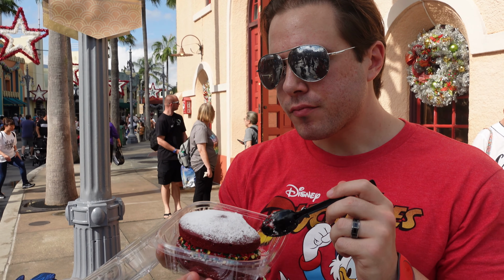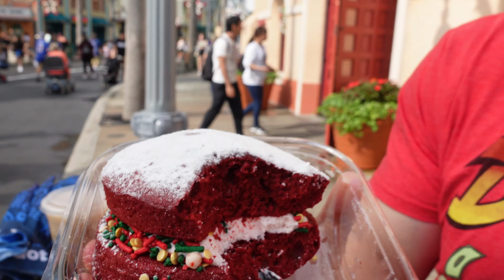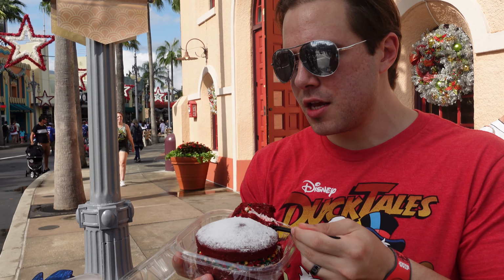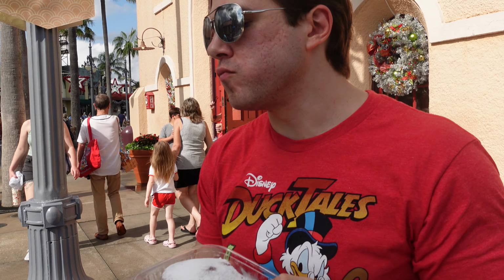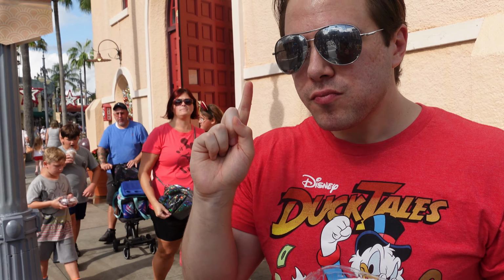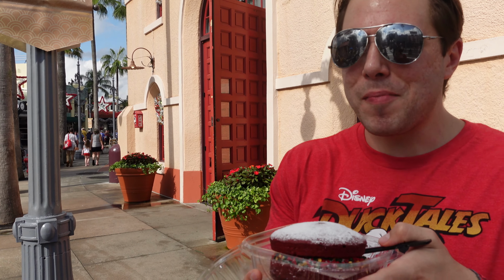Peppermint. Yes, it's peppermint buttercream. Too much pie, not enough whoopie. Let me try to go underneath. Also, we're accustomed to Hershey Park whoopie pies, which are top notch. Those are next level. This is too much pie. Not bad. Not good.